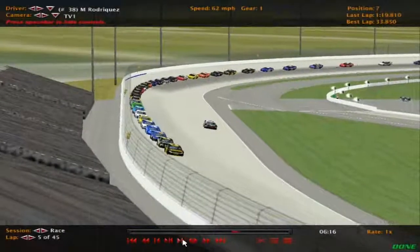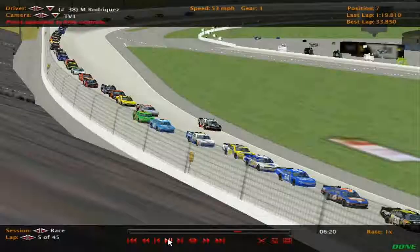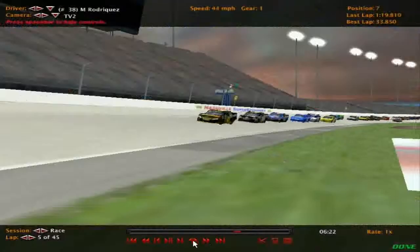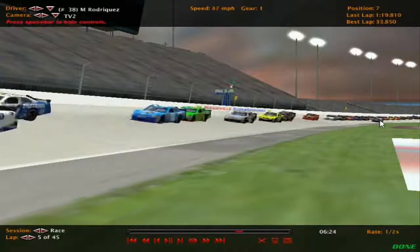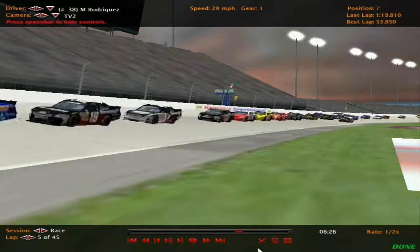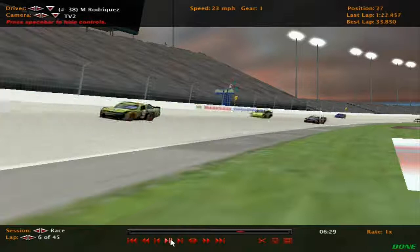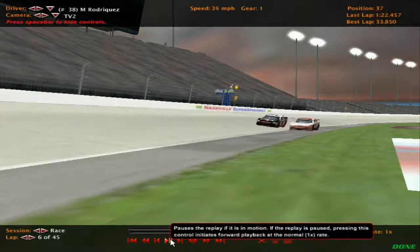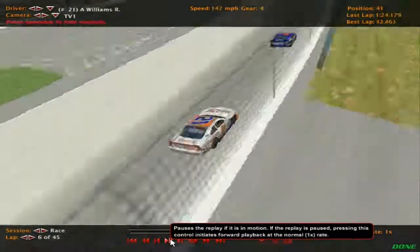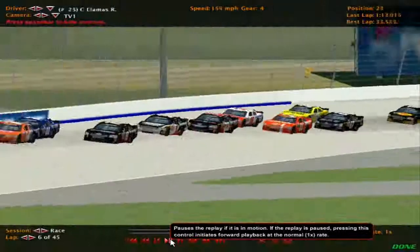Now here's Matthew Rodriguez. He's sitting here on the apron. Now there's a green flag, and you see Matt down here slow. He's at 30 miles an hour. So he's slow. They're still waving the green flag. He dropped down to 20 miles per hour. I guess they found something wrong, and they threw the yellow flag out. But nothing else happened. You go up here. The pace car never really stopped, just kept on going through pit road.